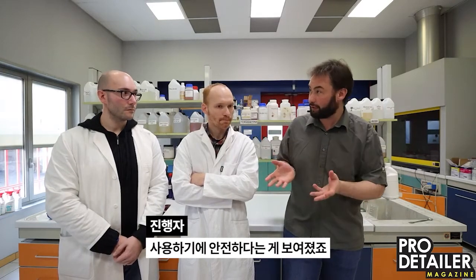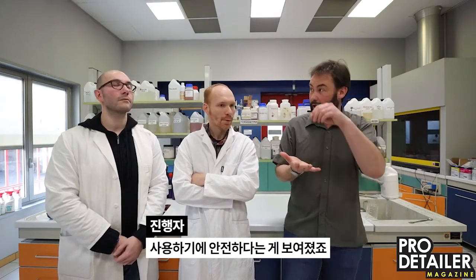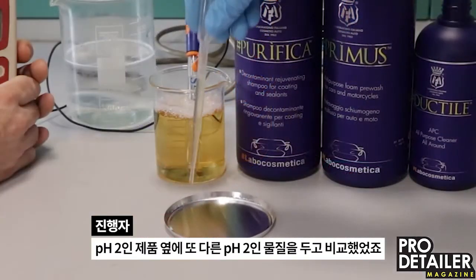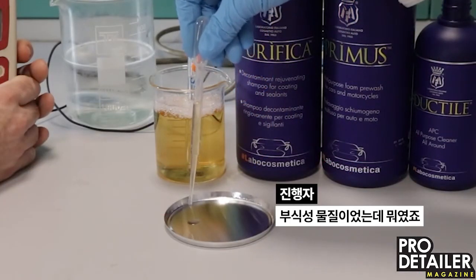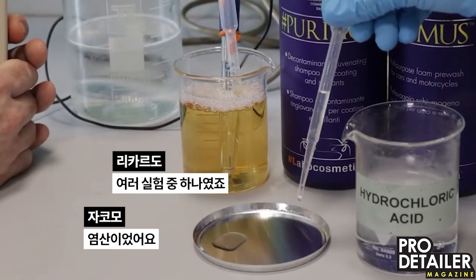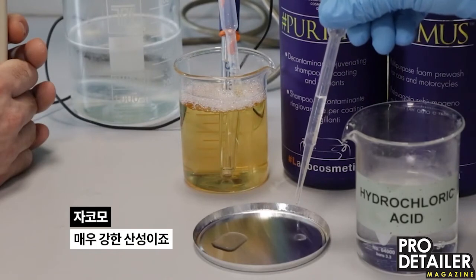And we've seen demonstrations where, on an aluminium plate, you put something with a pH 2 next to something else with pH 2. So we used, what was it, sulfuric acid, wasn't it? Or hydrochloric acid. Inorganic acids, yes. It's a very powerful acid.